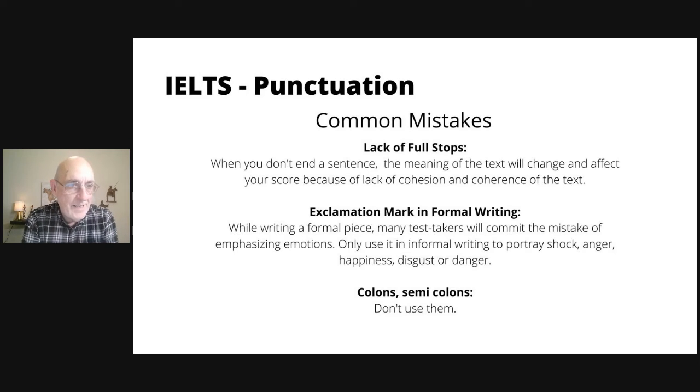So I just want to review a couple of things and some common mistakes that you can make when it comes to punctuation in your writing task. These mistakes are usually as a result of, again, trying to be too fancy or impress rather than be functional. Remember, the purpose of your essay is to express your opinion clearly. It's measuring your ability in English, and you don't have to go over the top when it comes to trying to impress with even vocabulary words that you may not know how to use correctly.